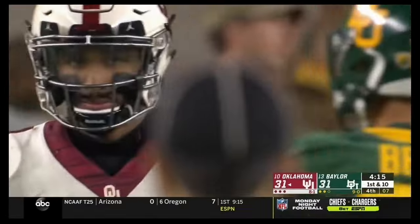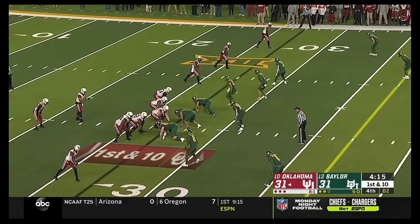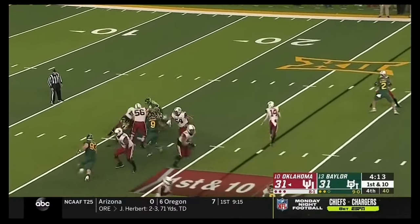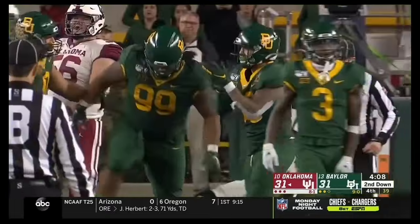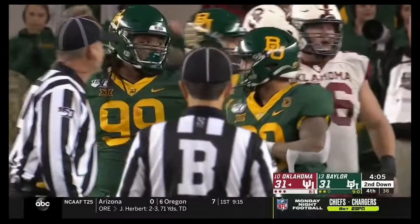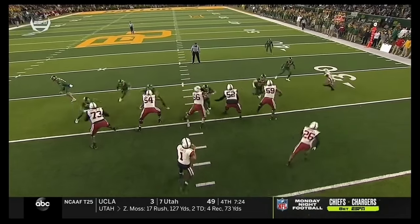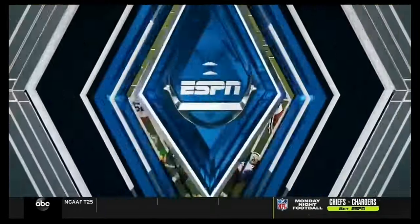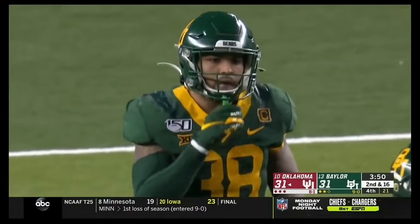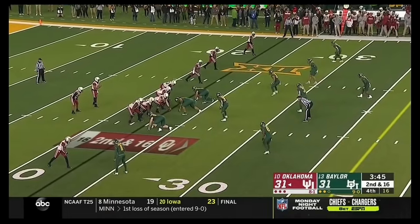4 wides, the back is Brooks from their own 27. Shotgun snap, pressure comes. Under pressure, they got him. It's a sack. Back at the 23, a 4-yard loss. Boy, and Jalen knew it right away. There were guys beat all across the front line, and he didn't even have time to throw it away downfield or anything. No one was even in a position where they could break on the football. That was not good. 2nd and 14. Clock runs, 3:45 to play.